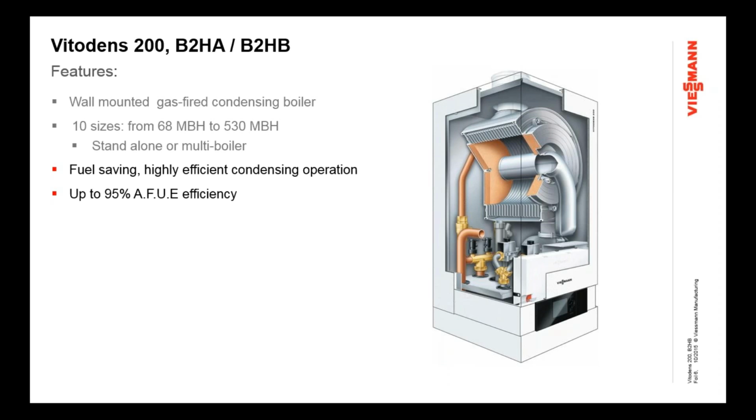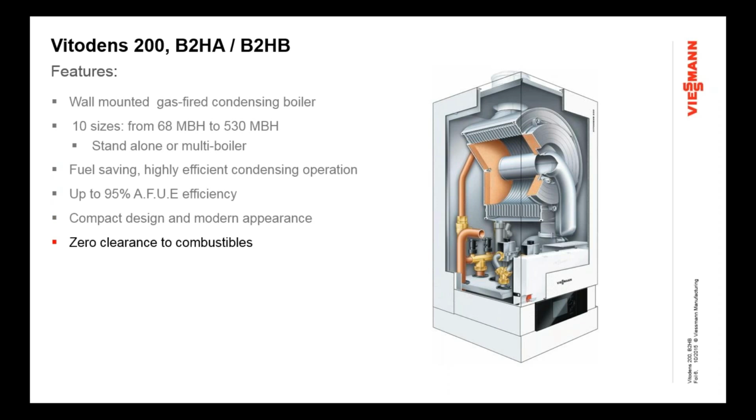And it certainly is a huge increase when you look at retrofitting an existing installation from an old boiler to this new boiler. You can really jump up and save your customer a lot of fuel. It's a compact design with a real modern appearance. It's got zero clearance to combustibles.